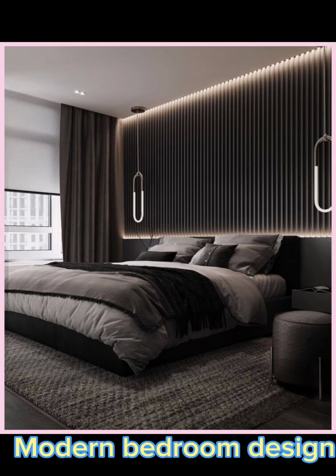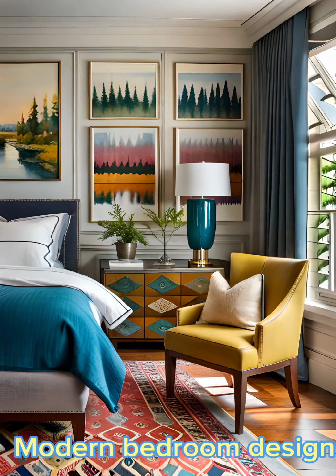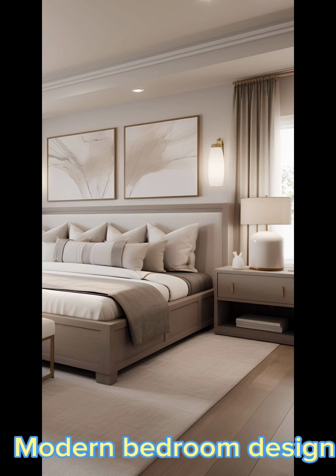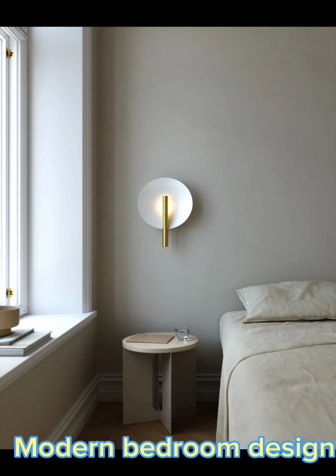For a more relaxed and eclectic feel, go for a bohemian vibe in your bedroom. Think about mixing patterns, adding lots of textiles like rugs and curtains, and incorporating colorful decor. It's all about expressing creativity and personality.